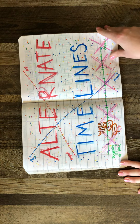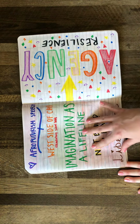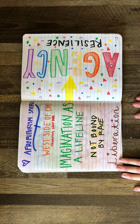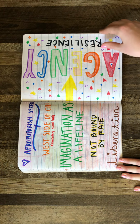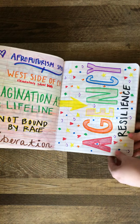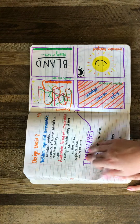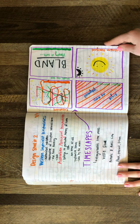Again, I'm just thinking about alternative timelines and thinking of time. This was based off the lecture that we saw from the Afrofuturism speech. I'm starting to use a lot more color, if you can see, trying to fill in some of the pages because they seemed a little blank at the beginning. So doing that a bit. Here's a better shot of that, it's sideways. Doing more design studio stuff.